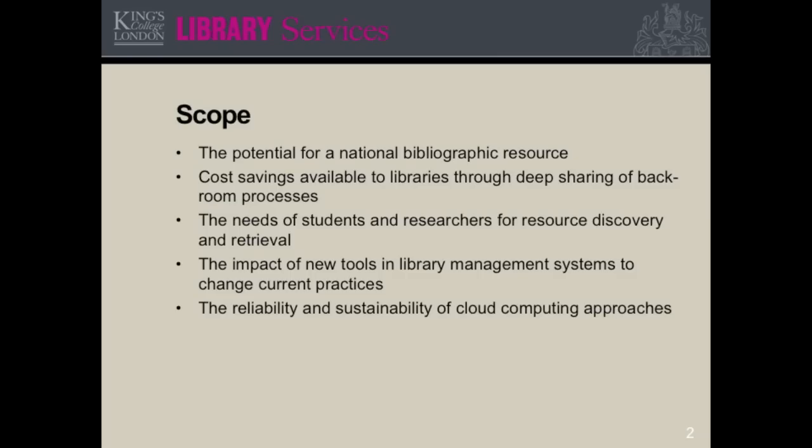So the RLUK board commissioned a group to get together and basically do some research analysis, use our expertise to look at the following areas. The scope was really to think about what potential we have for a national bibliographic resource. Obviously that can mean different things to different people. A huge emphasis, of course, on making sure our operations and our services are efficient and cost effective. How we can do all that and meet our users' needs, so looking at what students and researchers want from resource discovery and accessing our collections, and then at the same time look at the opportunities offered by new technology. So we have cloud computing and some very new offerings from library software vendors.